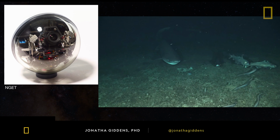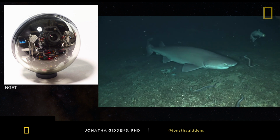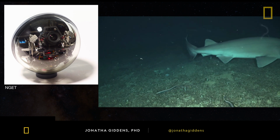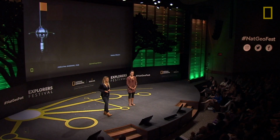So here we're seeing a 6-gill shark down at 900 meters under crushing pressures. This is far, far below diving depths, under crushing pressures and in perpetual darkness until the Dropcam illuminates the scene.